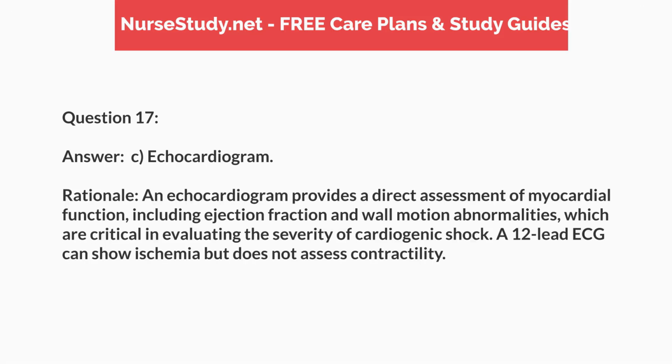Answer: C. Echocardiogram. Rationale: an echocardiogram provides a direct assessment of myocardial function, including ejection fraction and wall motion abnormalities, which are critical in evaluating the severity of cardiogenic shock. A 12-lead ECG can show ischemia but does not assess contractility.